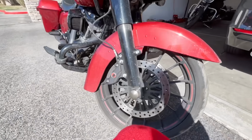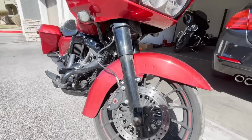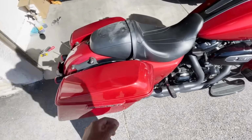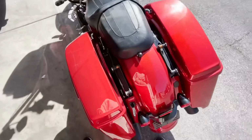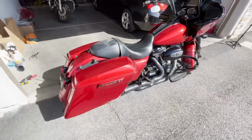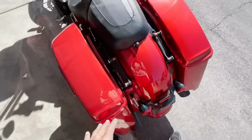I had that on my Camaro back in the day. Already blacked out forks, so we don't gotta black those out. Everything is blacked out on this bike. That's the best part about the Special. Everything is already blacked out. It looks like it does have some 2-in-1 Vance and Hines pipes on there, so we'll get to check those out pretty soon. Everything on this side is looking good.